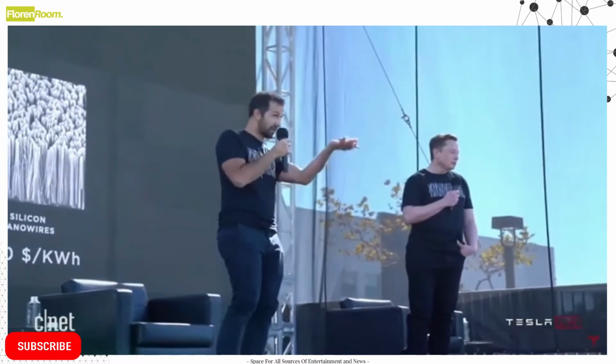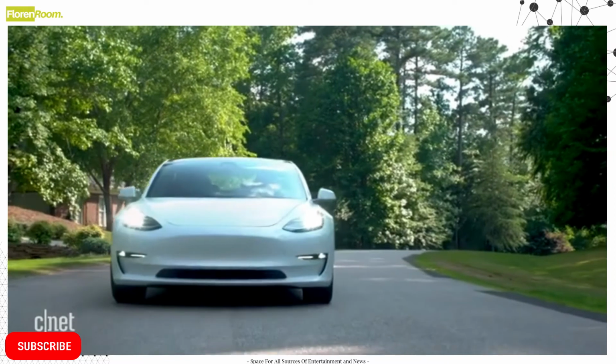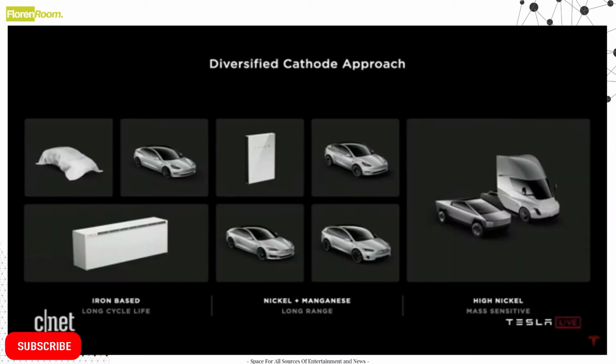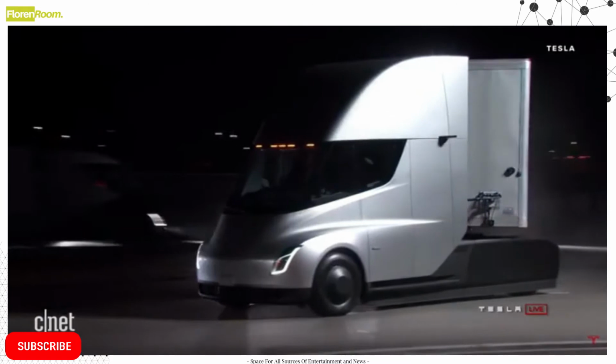Musk and Baglino said Tesla would begin splitting anode materials into 3 different kinds based on use cases. So cheaper, lower range products will use iron anodes, while higher end vehicles will use nickel manganese due to increased energy density. And lastly, more heavy duty vehicles like the Tesla Cybertruck and the Semi will use pure nickel anodes.